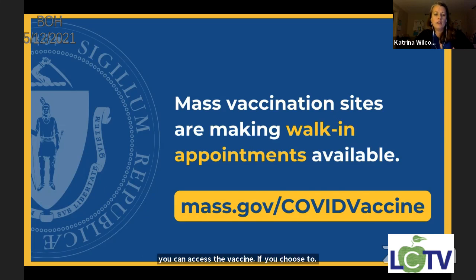And I know that Lowell General has Pfizer, and they were accepting appointments for the Pfizer vaccine for the 12 to 19 or 12 to 16 age group, 17, those age groups that can only have Pfizer. Lowell General was taking appointments. That's actually where I got my daughter an appointment for a couple of weeks from now.